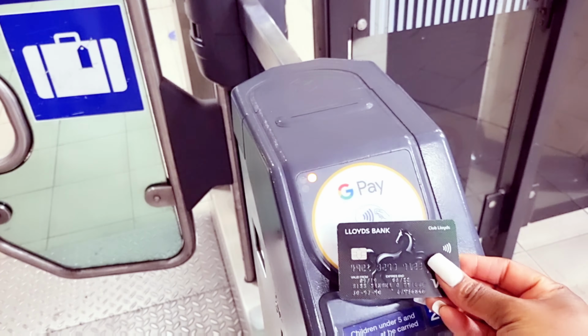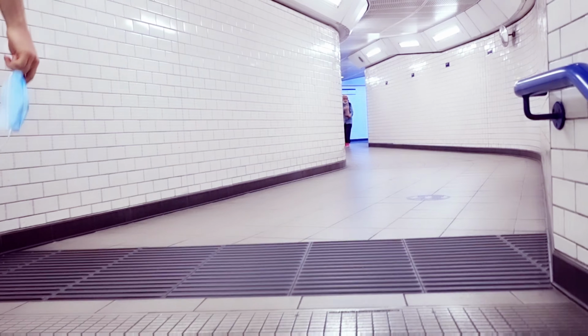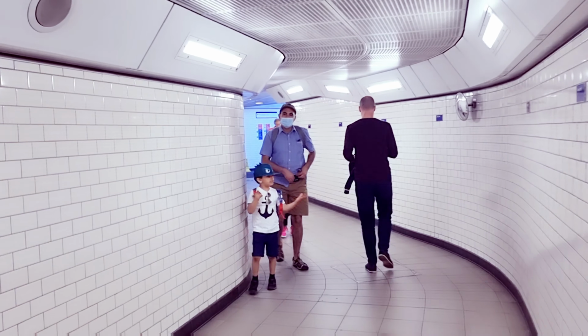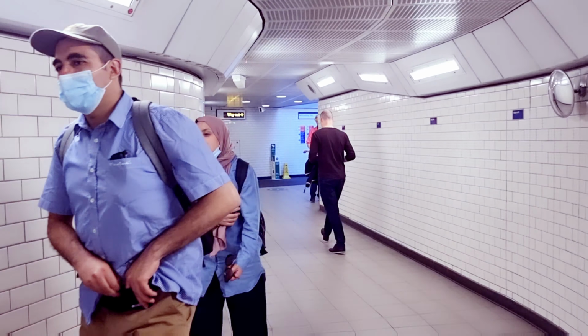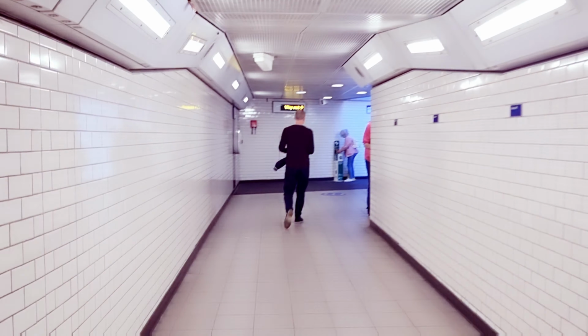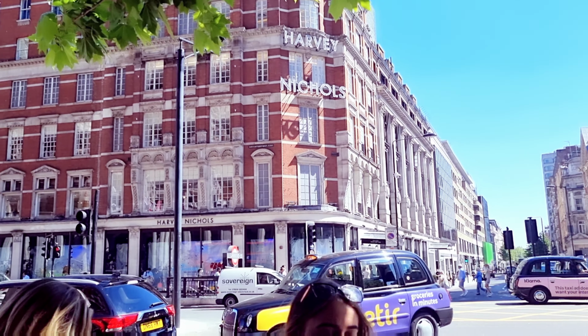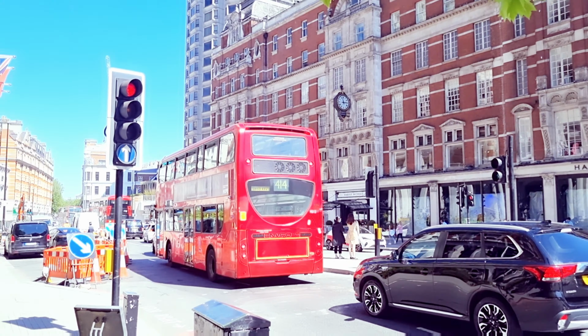So right now I'm just using my bank card to exit the train. You have to use either a bank card or an Oyster card to be able to enter the train or to come out of the train station. Yes guys, here we are. So we get out of the train now, and we're trying to locate where the park is.